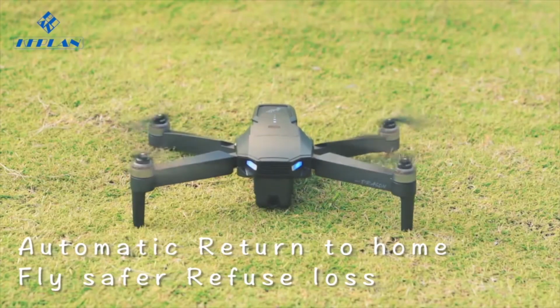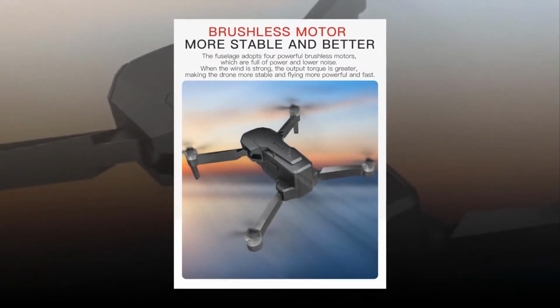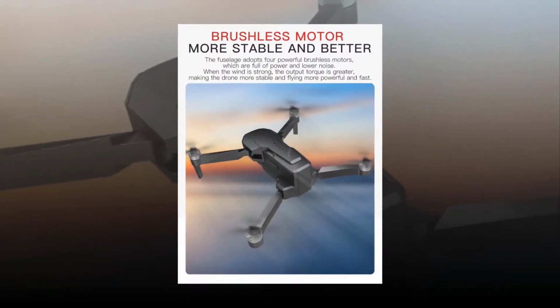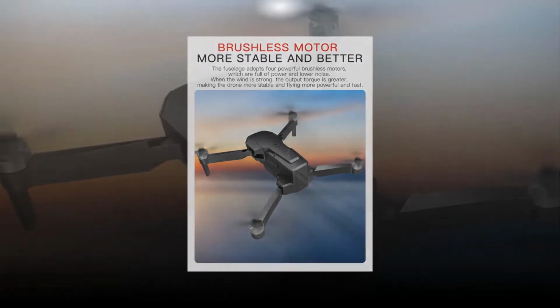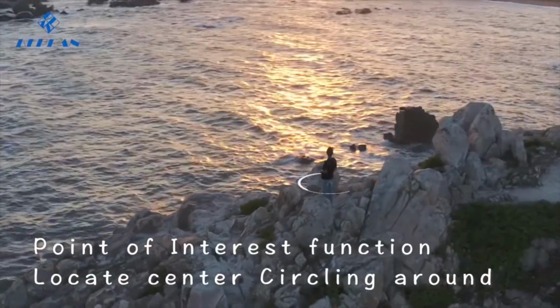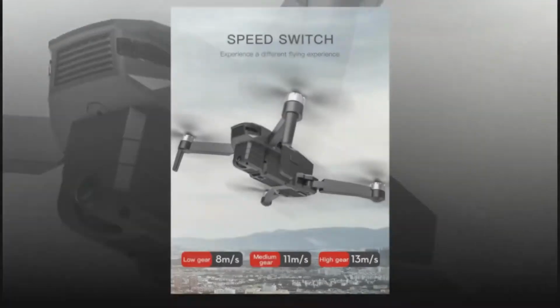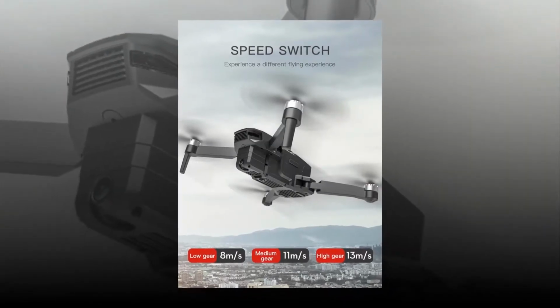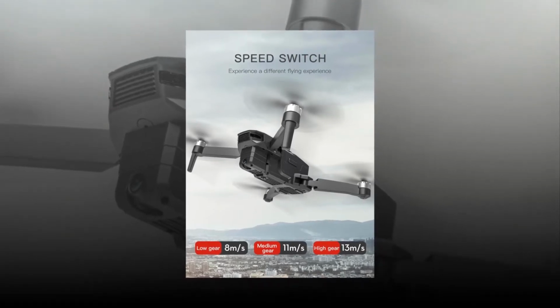GPS returns to the takeoff point with one key. 1806 brushless motor, superpower, long life. Indoor flight is more stable with an optical flow camera. Shooting Douyin function. Camera pictures can be rotated and enlarged, and shrunk. The camera can be switched up and down. This is a perfect drone that can fly easily and stably for beginners, children, or novices.